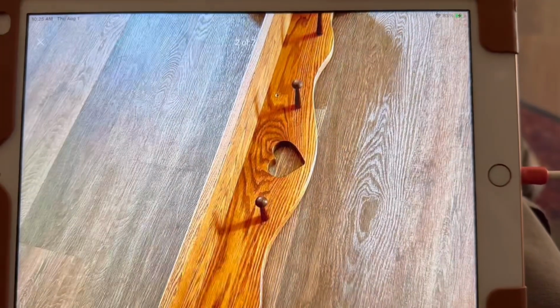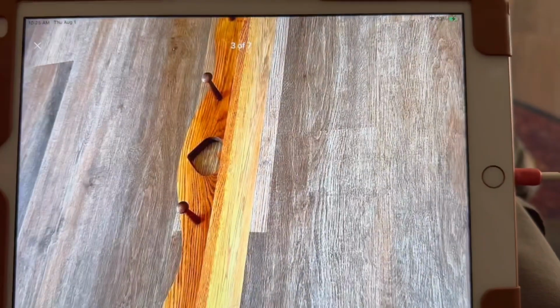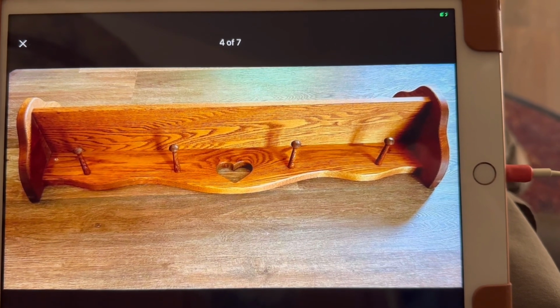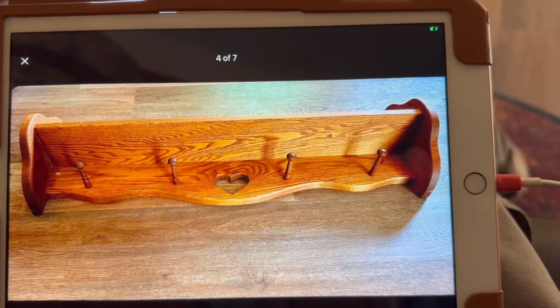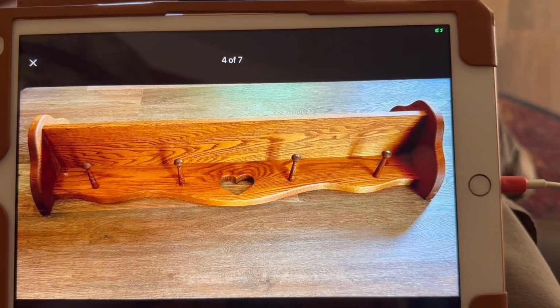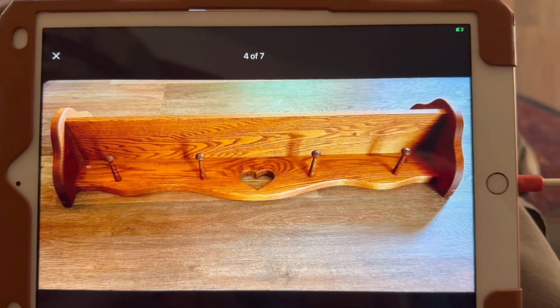This is a coat rack shelf, wall mounted, that was in the house when I bought it, and I actually took it down shortly after I moved in, replaced it with a standing coat rack, and finally stumbled across it again and put it up for sale, and it sold right away for $20.